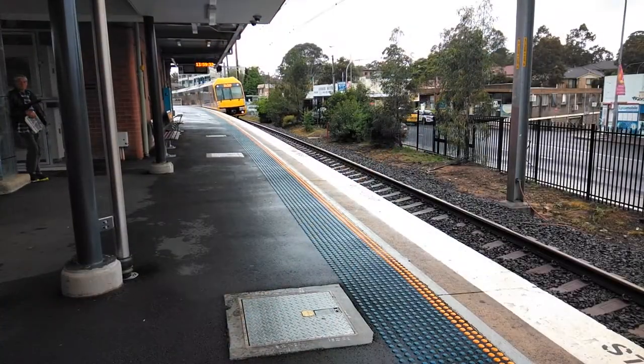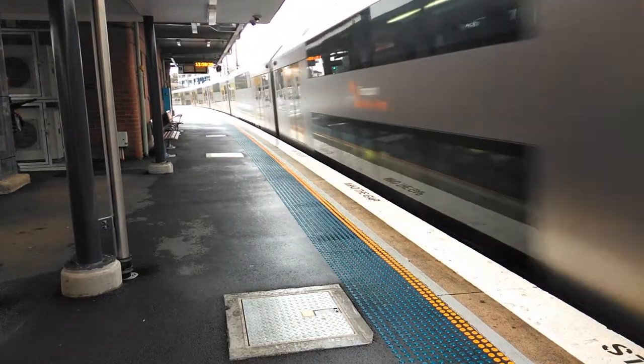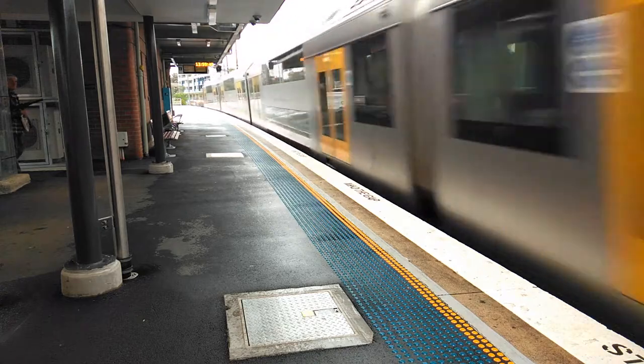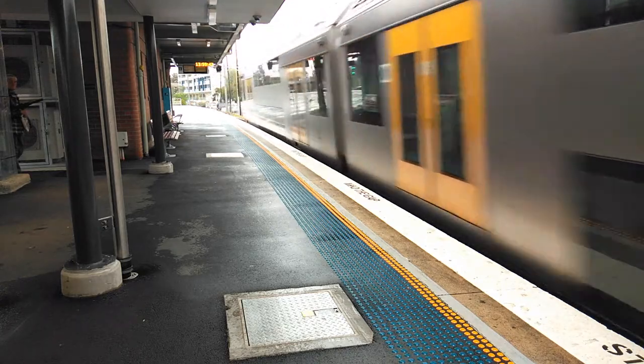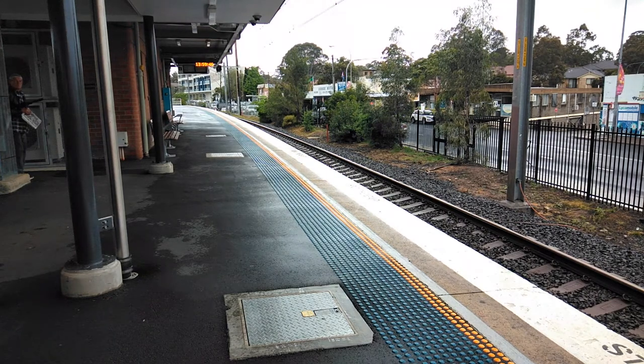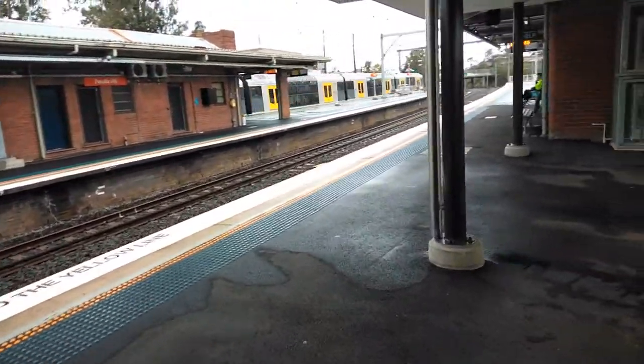Emu Plains Express. A12 is reset. And an express Tangara passing.